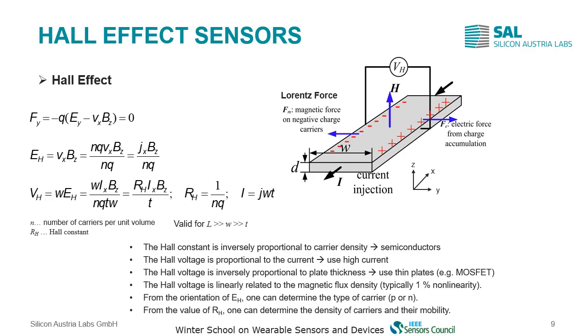And this is why, for instance, the MOSFET as a simple structure is often used as a Hall effect sensor. This also has the benefit of simple and well-established fabrication. And then we have here the Hall constant, which is simply 1 over the number of carriers per unit volume, or the carrier density, and the charge itself.